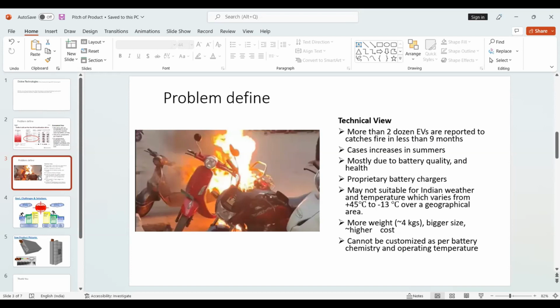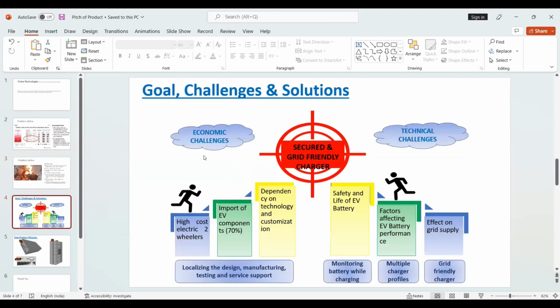One cannot use the same charger in summers and winters. Moreover, an EV should not be charged with the same charge profile immediately after its rough usage. The EV usage varies with the EV user. So if we use the same charger, this may explode the electric vehicle or deteriorate its life cycle. In addition to this, chargers should identify an unhealthy and damaged battery, and instead of charging, it should immediately raise the alarm.